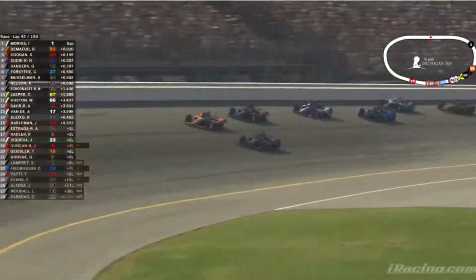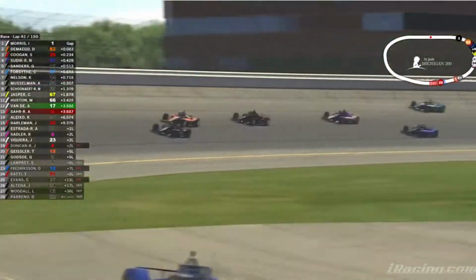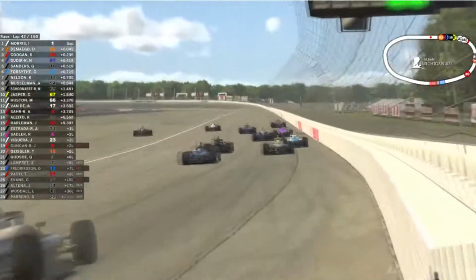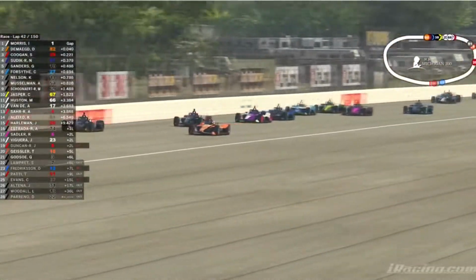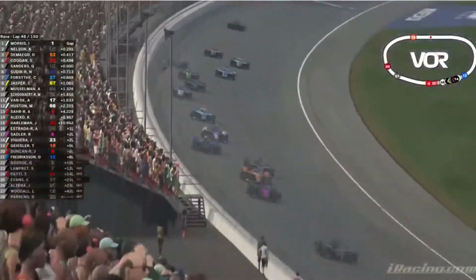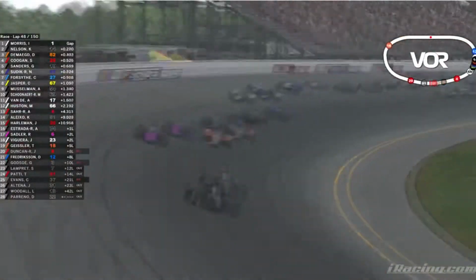Everybody else is kind of moving to the high line, and that's really the dominant line you want to be in here. It's the longest distance you can drive, so you can keep the throttle on it and really get a lot of momentum onto the backstretch, as Isaac is on the outside now, Dakota on the inside, and there's a car on the inside as well. So we've got 12 cars right now in this lead pack.